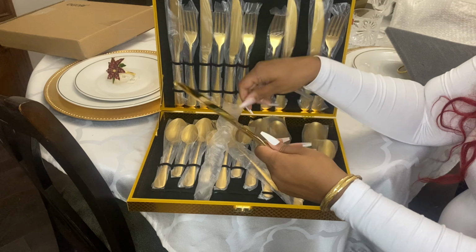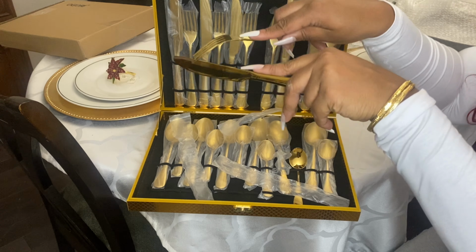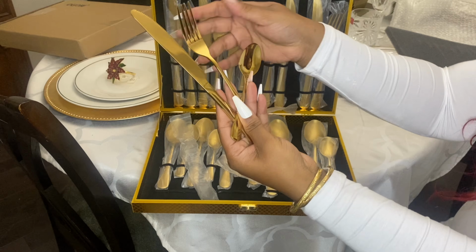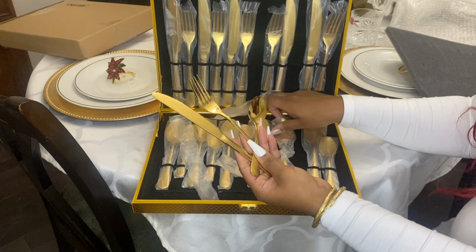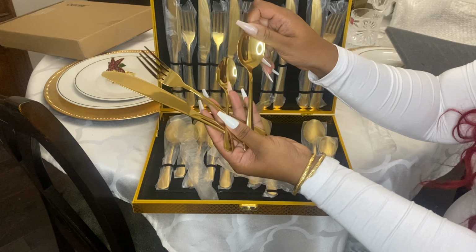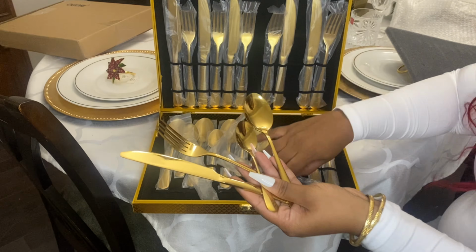Oh, that's nice. Eating in style. That is cute. That is definitely cute. I love it. So now I'm going to set my table with these.